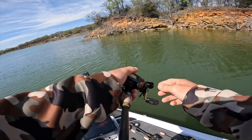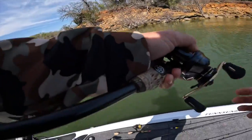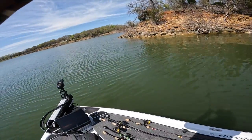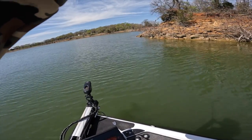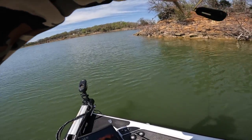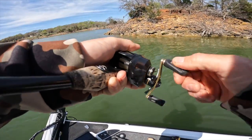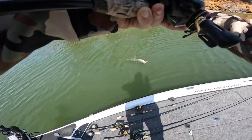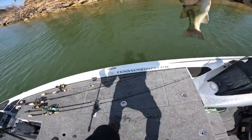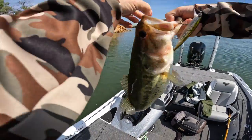Come on, Sally. Oh, there's one. Right on that point. It's predictable. Fighting weird. It is a bass, though. Not as big as the last one. Barely hooked. There's something weird where they're not quite eating it well. Maybe a color change is needed. Pretty decent bass for here though.